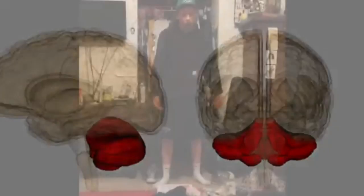And as you can tell in this video, Rainy does not have a strong cerebellum, as his movements are not in any way in harmony. He is very klutzy and does not have any sense of balance.